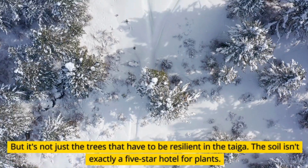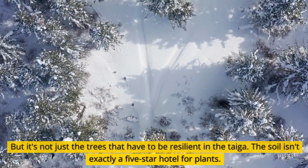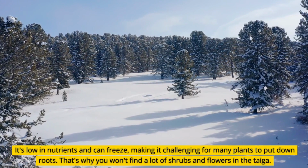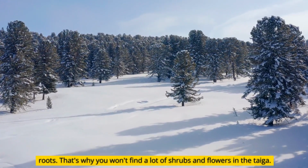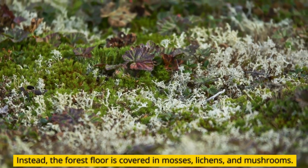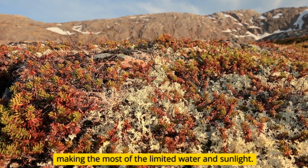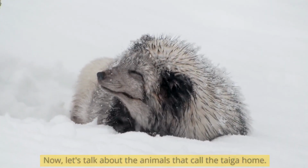But it's not just the trees that have to be resilient in the taiga. The soil isn't exactly a five-star hotel for plants. It's low in nutrients and can freeze, making it challenging for many plants to put down roots. That's why you won't find a lot of shrubs and flowers in the taiga. Instead, the forest floor is covered in mosses, lichens, and mushrooms. These little guys are the unsung heroes of the taiga, thriving in the cold and making the most of the limited water and sunlight.